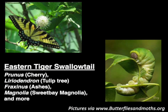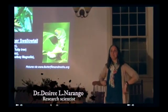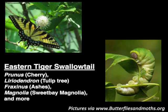Another example of specialization is our eastern tiger swallowtail, which you may see around this area. I get them a lot in Shutesbury, where I'm from. They are what's considered a generalist because they use lots of different plants. And when you look in the host plant literature, you can see they will use all kinds of different things. But what they do is exhibit specialization to a plant in a local area. So up here in Massachusetts, our eastern tiger swallowtails love cherry trees.